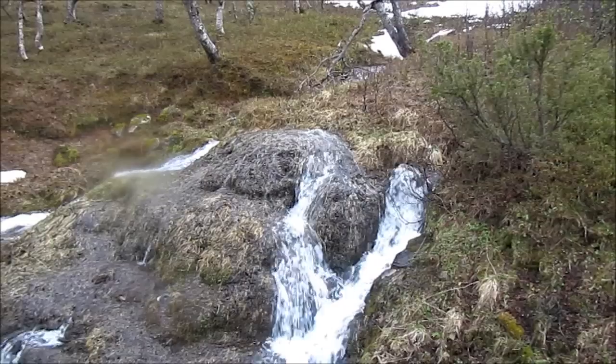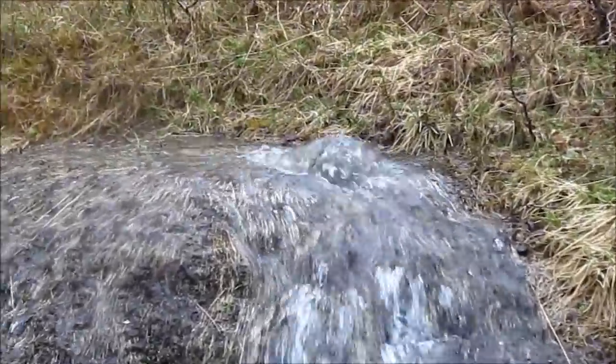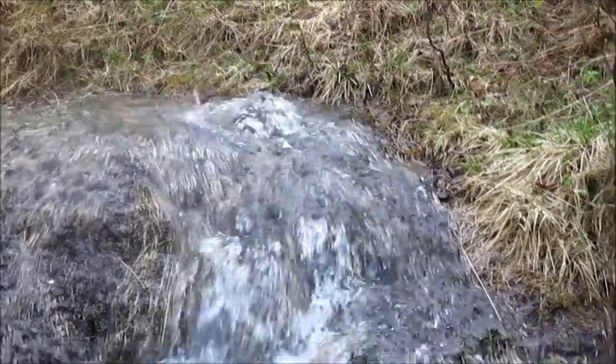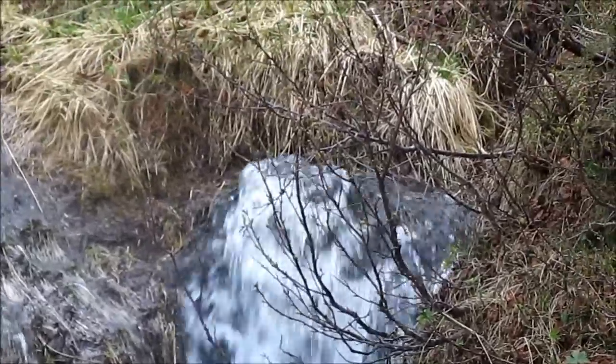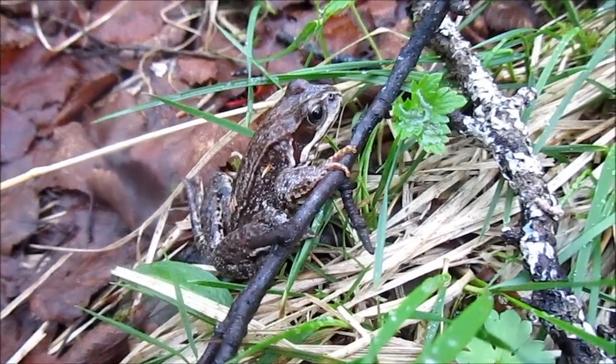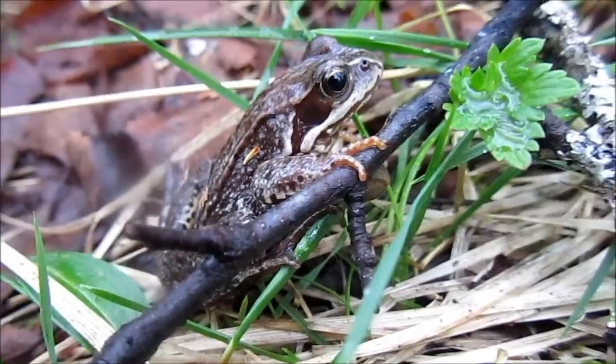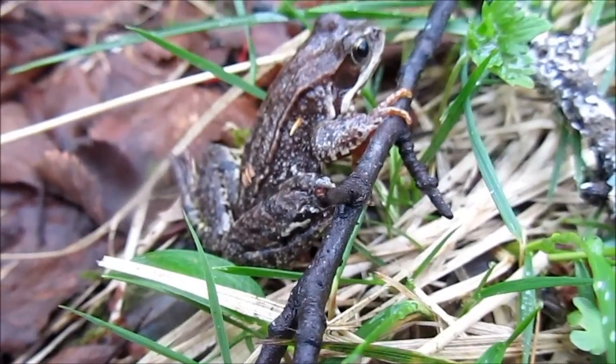Chopper flying below me. Yeah, well, see you. That's interesting. See, there's a spring coming up right there, and the water is coming straight out of the ground. A little bit of wildlife there. Yeah, down in the pine, spruce forest again.